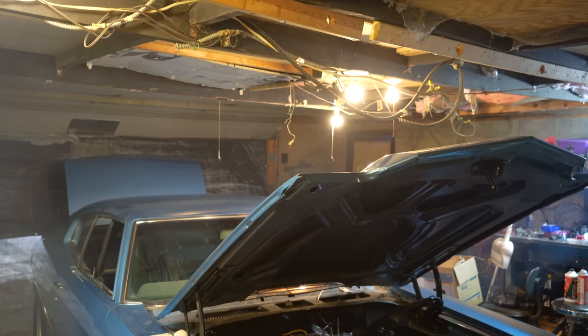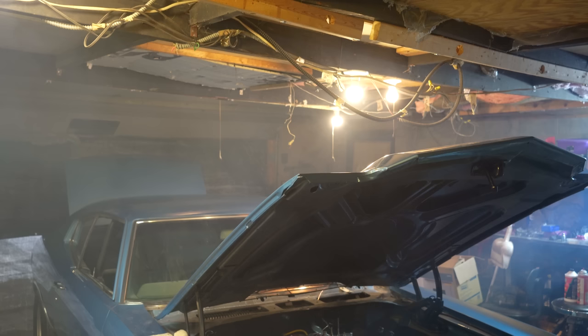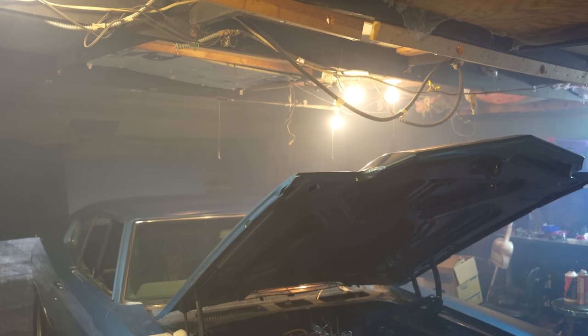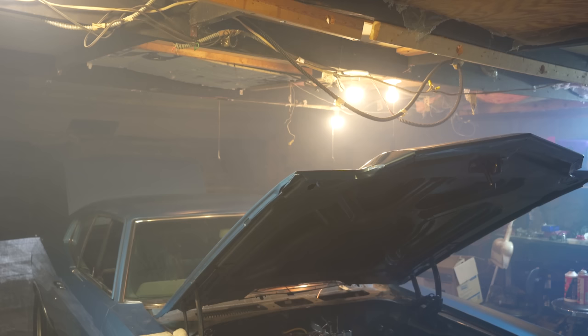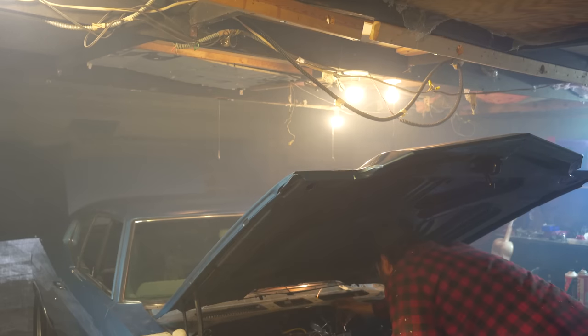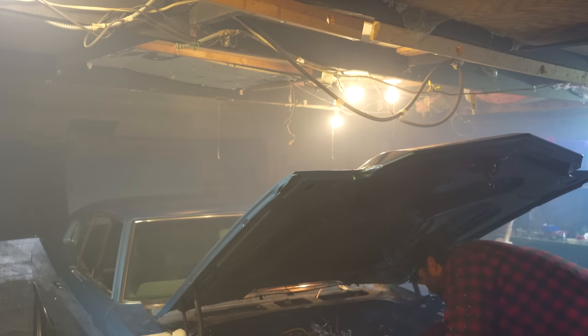Boy, this thing sounds good. It's smoky, that's to be expected. It's definitely high compression, very high compression. Wow, this thing sounds so good. It's gonna idle. Need to turn that up quick. Okay, air fuel, less fuel.